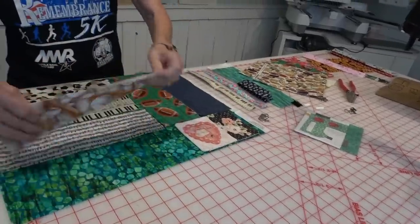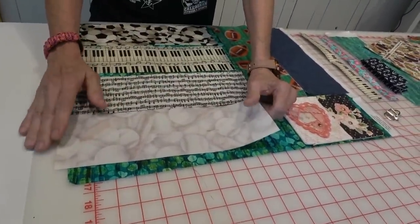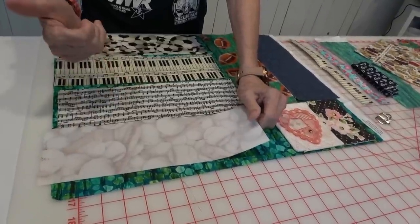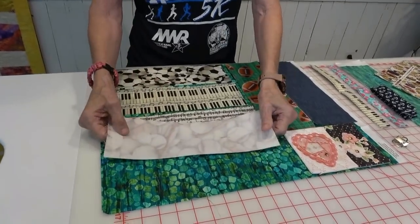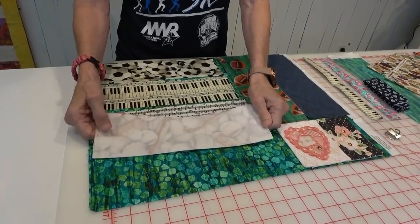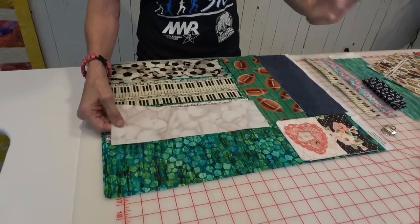Awesome. And on the back? Mm-hmm. Yeah, what do you have on the back? Do not throw your small pieces of fusible away. I've used SF-101. I've used Pellon 931, 911. 911, yeah, that's a good craft one. Fuse 808. Okay. That makes it really stiff, though, if you use an 808.